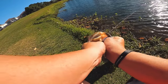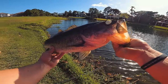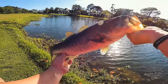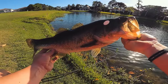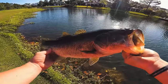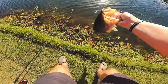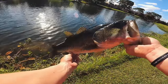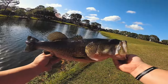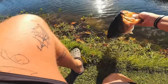That, ladies and gents. Dude, that's a 6-pounder. It's begging. Holy smokes. Yeah, that's a big one right there. Heck yeah. Oh, that's so awesome. I can't talk too much about it because the golfers are looking at me, but holy smokes. Let me give you guys a good look. That is a monster in the grass line, baby.